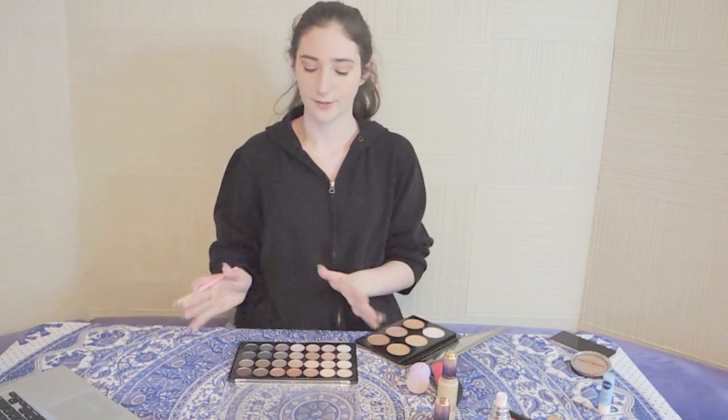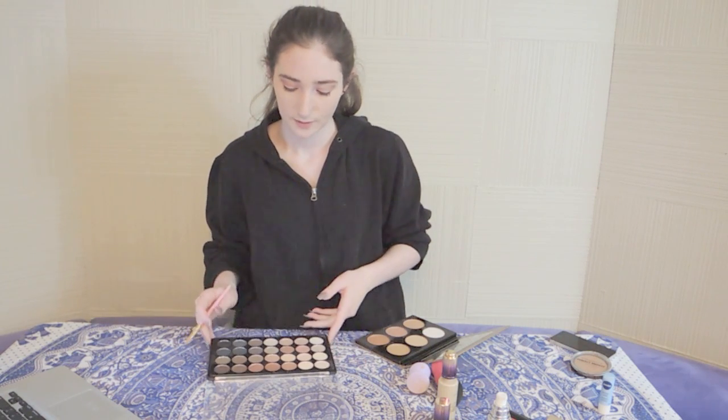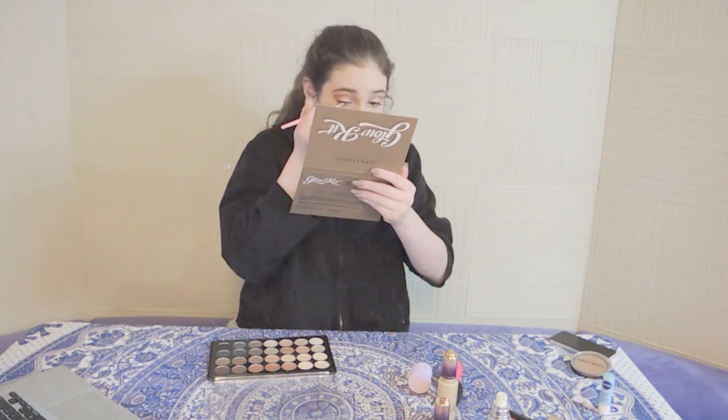I'm really bad at doing eyeliner, so what I like to do is I take some dark brown and I put it on the top where eyeliner would go, and then just underneath, I think it's like a lash line or something, right underneath. Oh no, I messed it up.